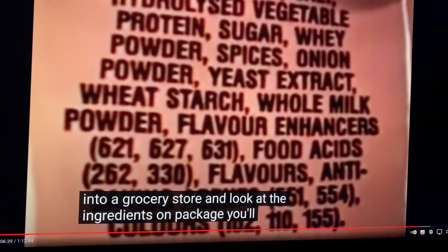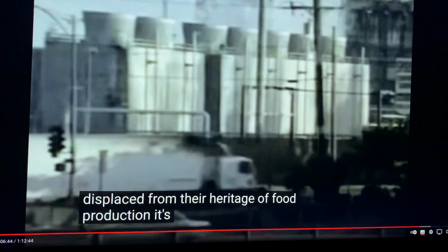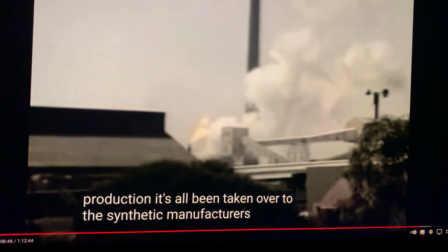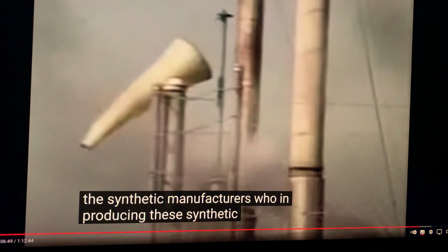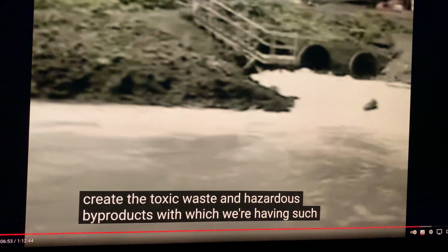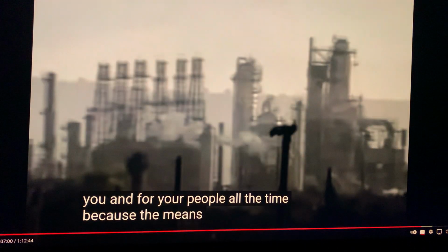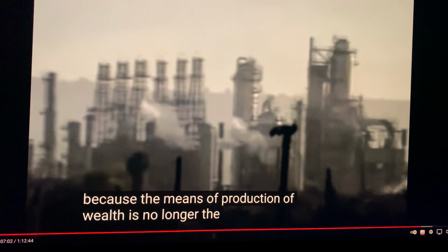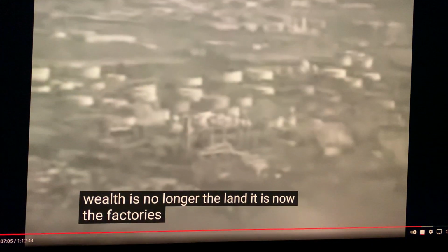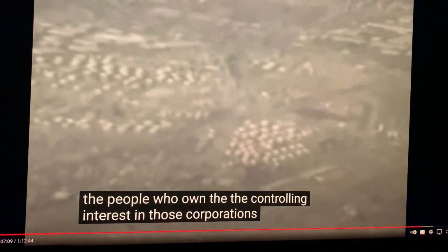And if you go into a grocery store and look at the ingredients on the package, you'll find out how rapidly the farmer is being displaced from their heritage of food production. It's all been taken over by the synthetic manufacturers who, in producing these synthetic products, create the toxic waste and the hazardous byproducts with which we're having such a tough time dealing. And not only that, it concentrates wealth in the hands of fewer and fewer people all the time, because the means of production of wealth is no longer the land. It is now the factories and the shareholders and the people who own the controlling interest in those corporations.